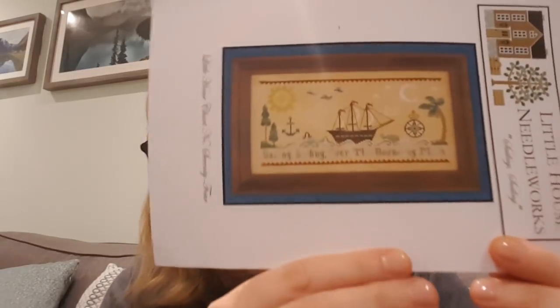Okay, so next one is the project that I have done the most on. I worked on this probably solidly for about 10 days, maybe an hour at a time, or whatever time I had free that particular day. But I really got into it and really enjoyed it. So continuing my slight obsession with Country Cottage and Little House Needleworks, I started this.